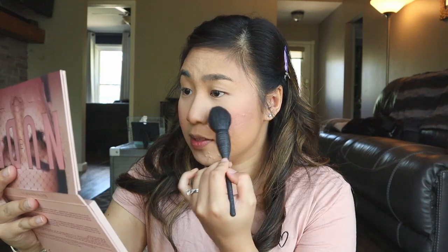Okay, this blush works exactly how I remember it always did. Okay, moving on. Oh, my foot's falling asleep again.